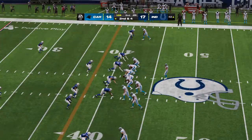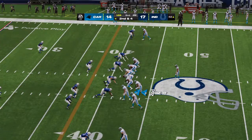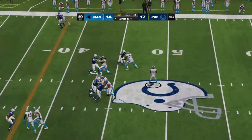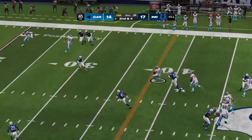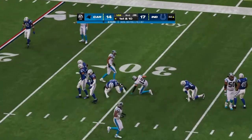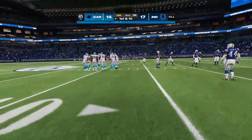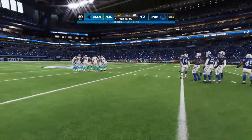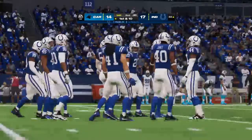Here now, 2nd and 4. Young to throw it. That's complete to the receiver, Thielen. And they'll get him to the ground. He has another first down at the Colts' 32-yard line. Give him 10 yards there as this offense is on a roll. This drive continues to plunge forward.